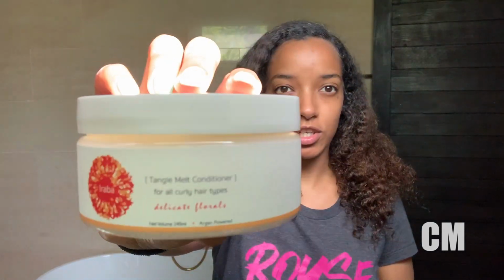I am going to wash it now with this shampoo, gentle shampoo, and then I'm gonna use a Tangle Melt conditioner. But to be real with you, I'm not that picky when it comes to products. Like, a product has to be really bad for me to not like it. So hopefully these are really good.